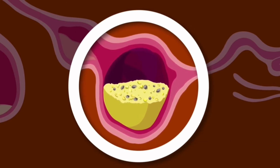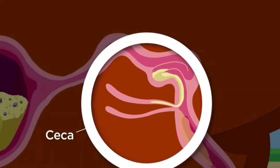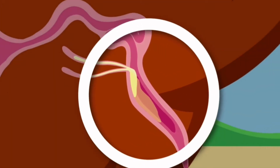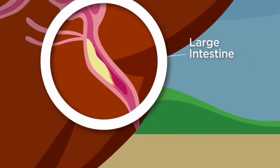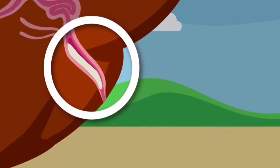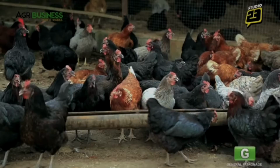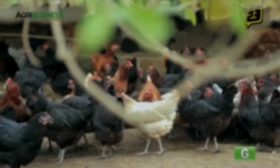The food then proceeds to the small intestine, where nutrients are absorbed, and proceeds to the intestinal tract to digest more food. The remaining residue passes through the cloaca, where the chicken's urine, the white in chicken droppings, mixes with the waste. The waste exits the chicken at the vent, the external opening of the cloaca.